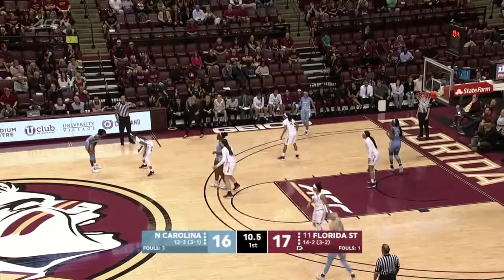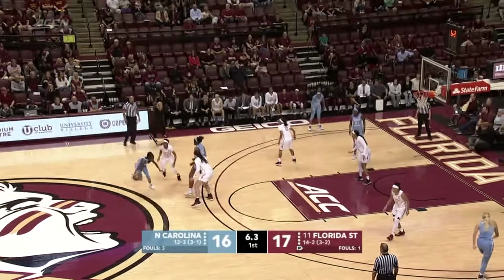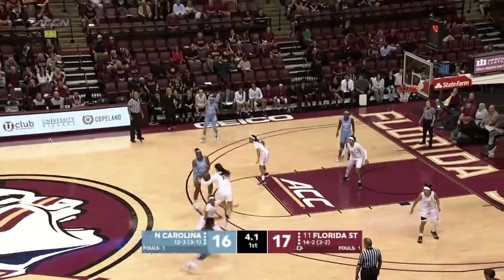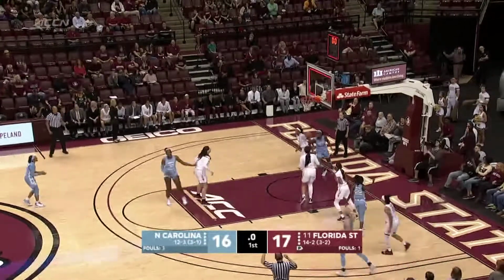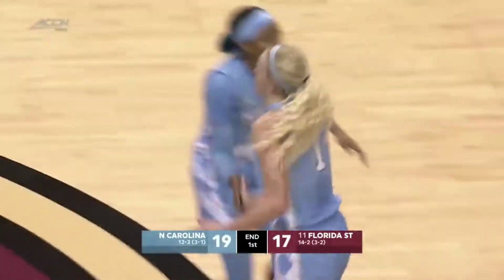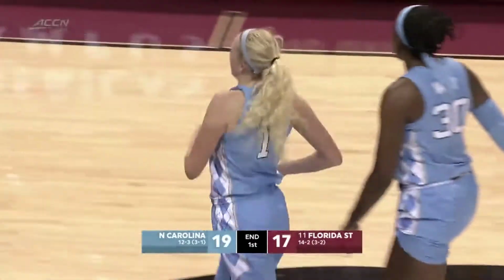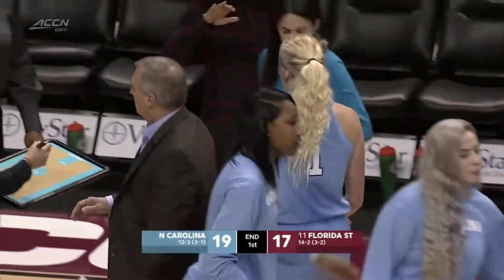Now Carolina seems content to play for the last shot. And go to work with about 6.5 left. Koenen from the other corner. Again at the horn. 3 triples for the fourth-year senior. Wow, 19-17. And she leads all scorers with 9 points.